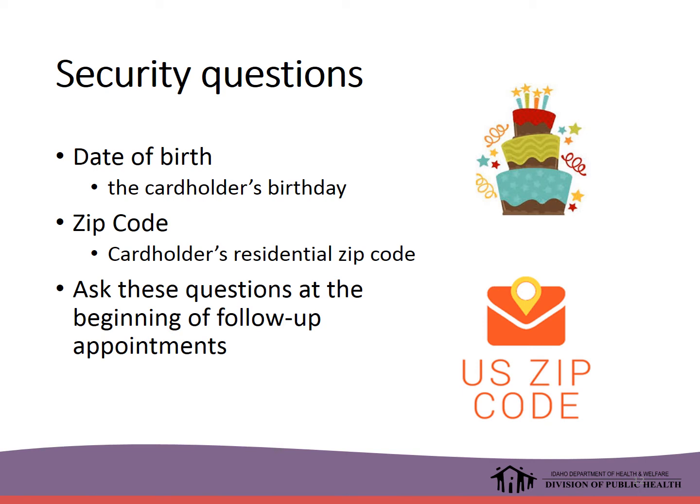Inform participants that these are the security questions that they will be asked when they need to set or reset their PIN. When a participant comes in for their follow-up appointments, staff should ask the participants to verify these two questions at the beginning of appointments.